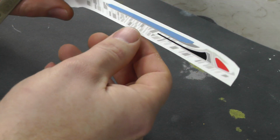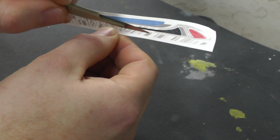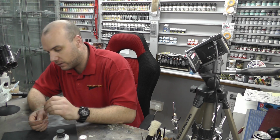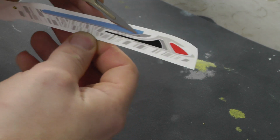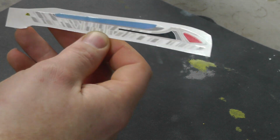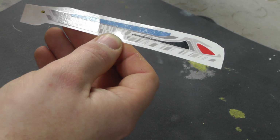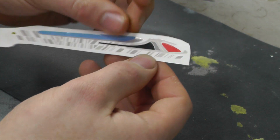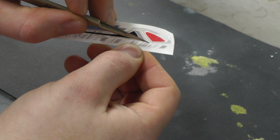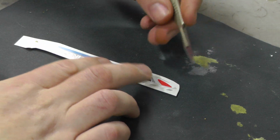Now, it is good to orientate yourself with the decal and know that there are a lot of see-through areas with this. Any of the white bits on here are see-through, you're just seeing the paper, and it's all these grey bits that make the pattern. So this part here, we could cut along here, and then we could cut up there. I'll just cut that and show you.